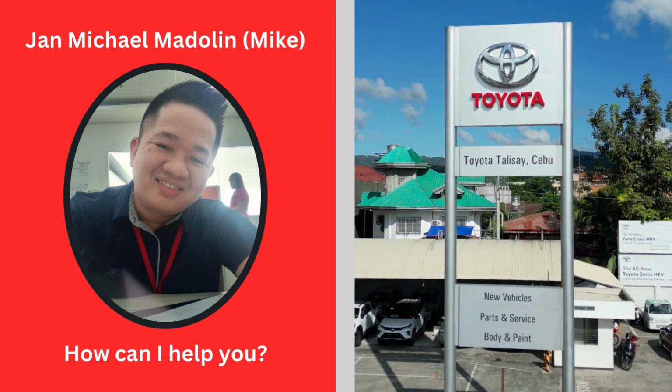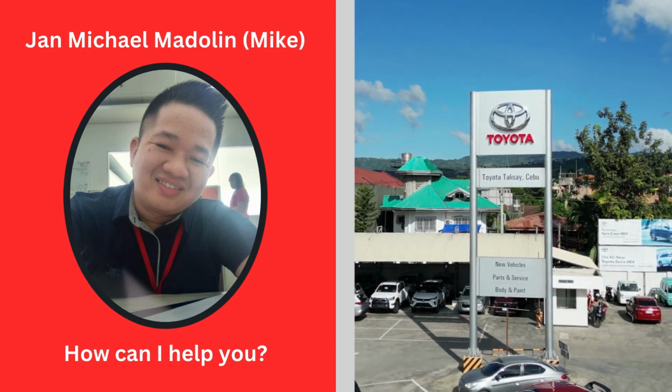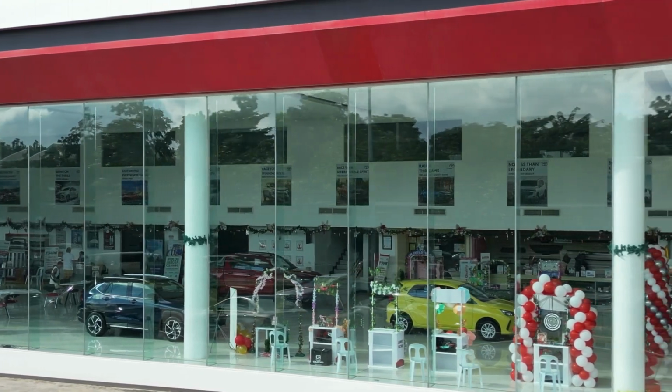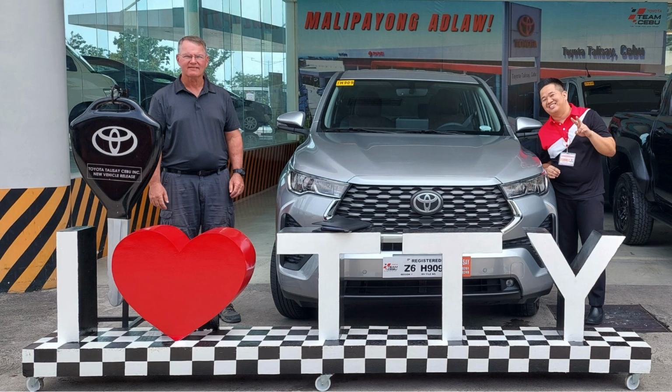Stop in and see Mike at Talisay Toyota Cebu, and he'll make sure you find what it is you are looking for, whether it's the Toyota Zenix or another excellent product. Toyota certainly has something to fit your needs. Thanks, Mike and Toyota team, for helping me get my Zenix key.